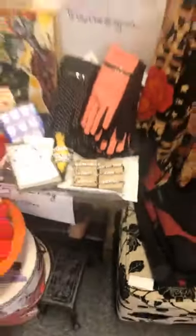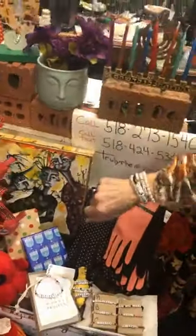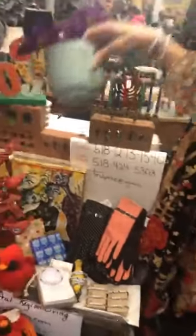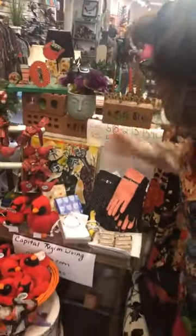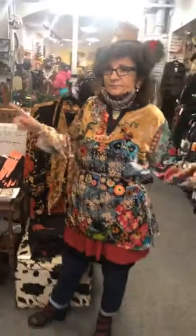Okay. Oh, and also, before I forget, I just want to say Artcentric has some beautiful little pottery right across the street. Deb, look how cute that is. Deb from Artcentric has these. They're $18. They're so cute. Artcentric.